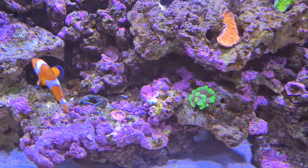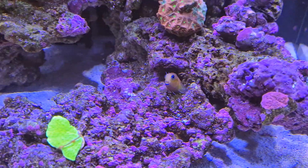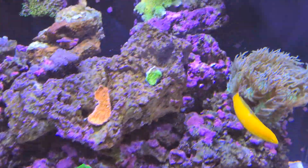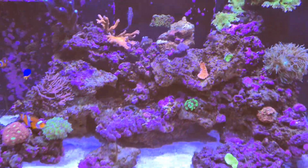Looks better off camera actually to the naked eye, but it's helped putting all this 10-year mature live rock in. It's really helped to sort of kick off loads. All the fish are happy.